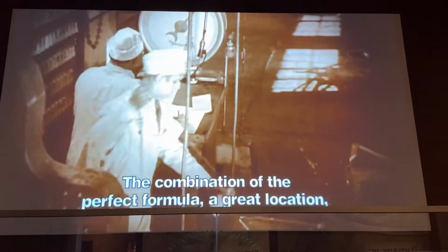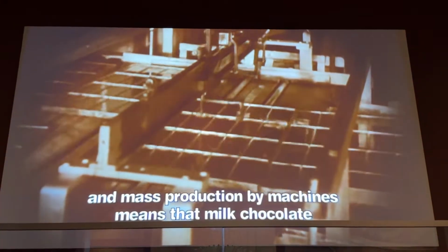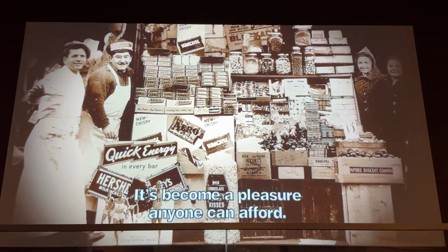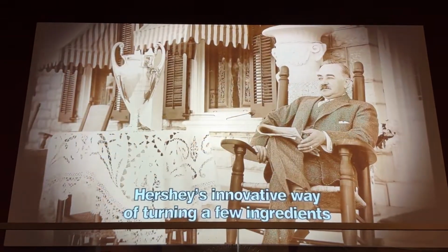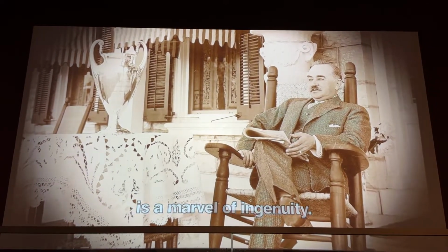The combination of the perfect formula, a great location, and mass production by machines means that milk chocolate is no longer reserved for the rich. It's become a pleasure anyone can afford. Hershey's innovative way of turning a few ingredients into a mouth-watering bar of chocolate is a marvel of ingenuity.